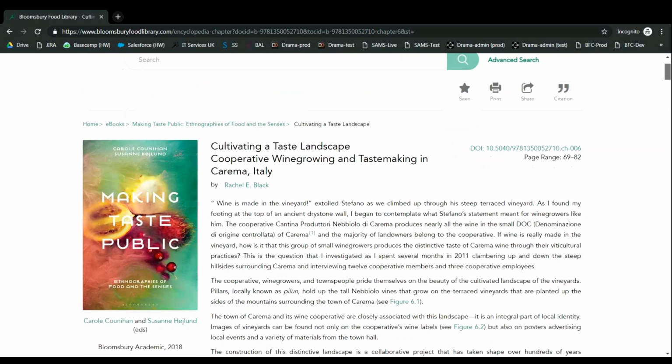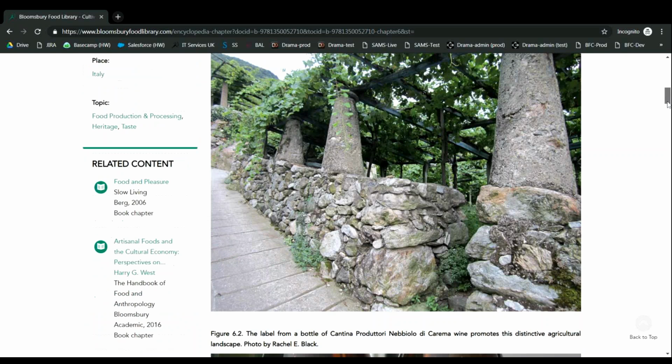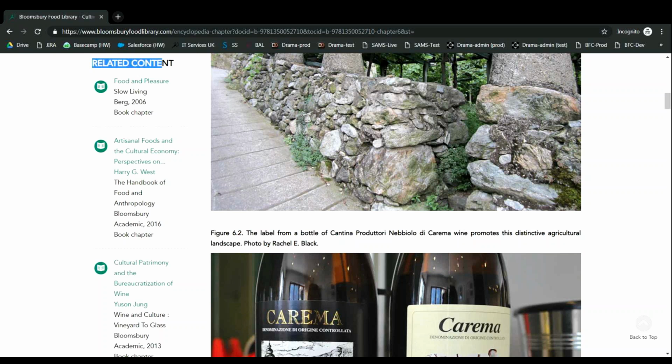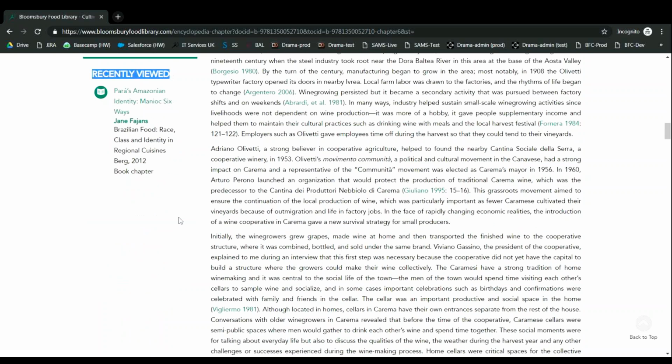So here we go, this is a different chapter of a different book, and it's also got some indexing categories, and it's actually even got one about discipline, knowledge of food. And then still on the left, you'll find related content suggestions. So the platform generates these based on things like the indexing, things like metadata, etc. So again, there's more suggestions, creating more connections between different pieces of content. And then you'll also have your recently viewed list if you want to go back to something you were looking at before.